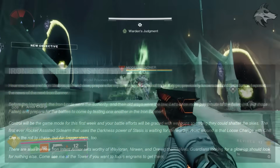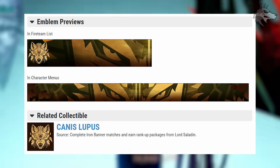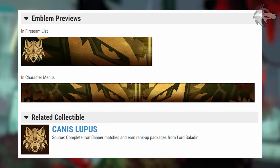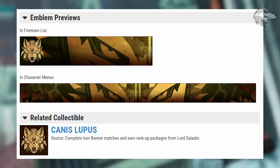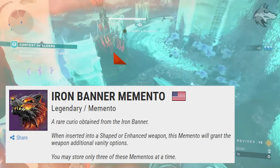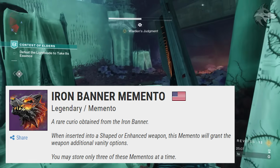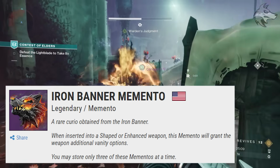Other rewards though for the Iron Banner include a new emblem, so we're getting the Canis Lupus emblem this time around, and it hasn't been previewed outside of the game yet, but there'll also be an Iron Banner memento according to the database, so those can of course be applied to crafted weapons to grant a unique shader, so it'd be cool to get access to that perhaps as a rare drop or for rank resets.